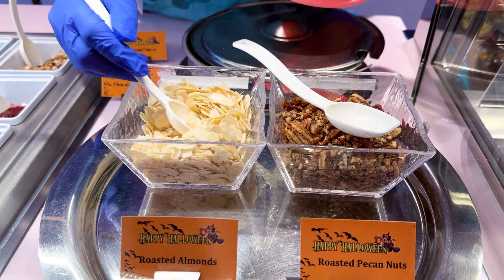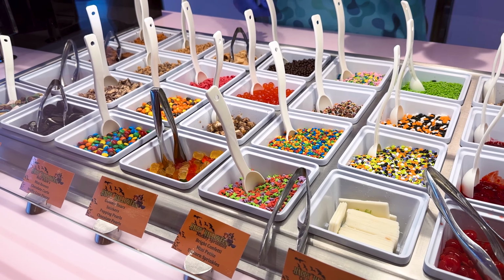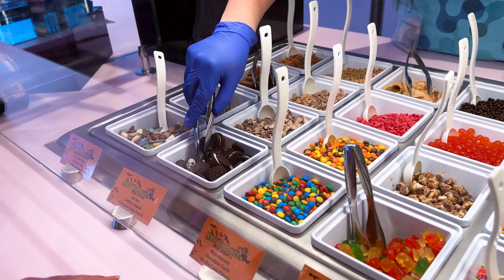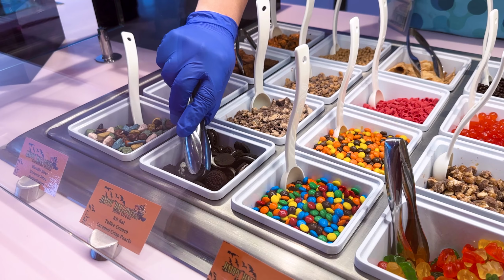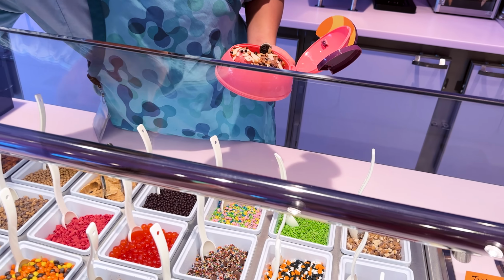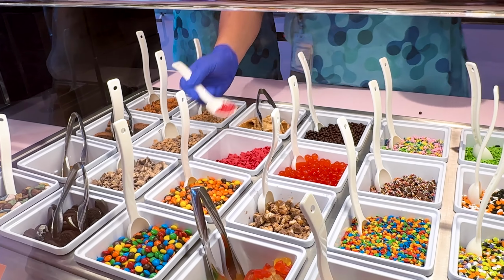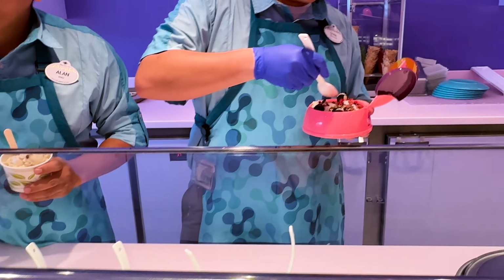Now with your sundae, you get 5 toppings, but there are so many good toppings here, the problem becomes which 5 do you want to get. But I don't recommend the gummy bears because when they're cold, they become like rocks. But all the other stuff was amazing. Throw it in there. Yeah. That's awesome. You like to get any cup and serve?